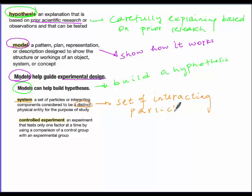Or components. So we prepare a system, we have a model, and now we are going to make an experiment. That kind of experiment is called a controlled experiment. What is the meaning of a controlled experiment? A controlled experiment is an experiment that tests only one factor at a time.